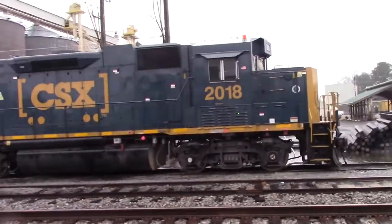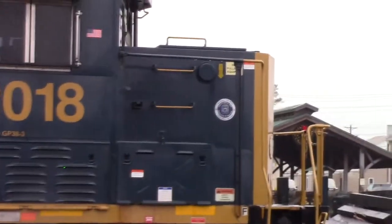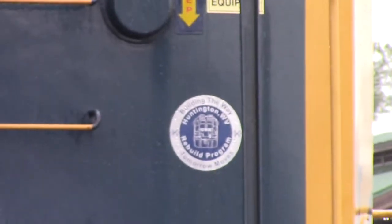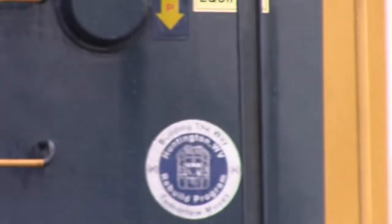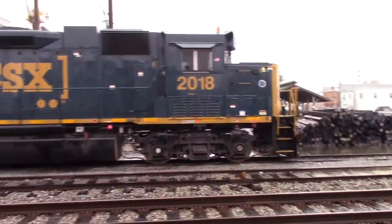There's a sticker on the side of that unit too. Let's take a look at it and see what it says. I think this engine was rebuilt at Huntington shops. Yep, it was rebuilt at Huntington, West Virginia. Take a look at that. Huntington, West Virginia rebuild program. So this engine was rebuilt at Huntington shops.